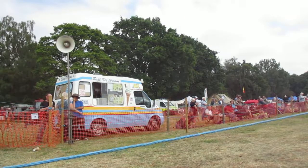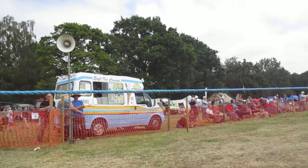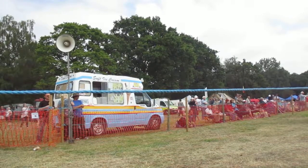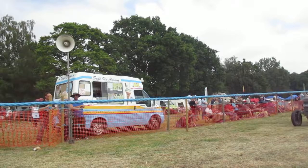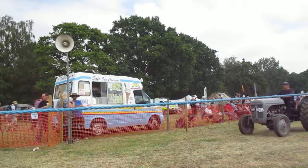In front of me now is a beautifully turned out little Fergie. This one 1950, it's a TEA. It's a narrow, as well. So when I say it's a narrow, you can see here, standing at the front or the back, that the wheels are a lot closer together as well.